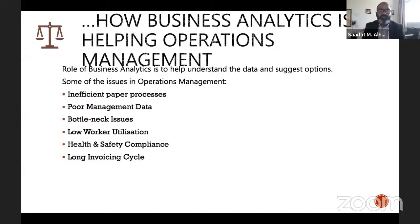Now, how can business analytics help? We talked about all the issues related to that, but we really need to understand how it is helping operations management, right? If you look at some of those aspects in terms of the processes we are doing, we still have a lot of inefficient paper processes. We still have different departments working in silos, not connecting, communicating, and understanding what impact one department could have on another department. So, poor management of data, bottleneck issues. A lot of times the marketing department, without consulting operations, may float some offers without realizing that they may not have the capacity to make that much, or they have the capacity but their suppliers don't have the capacity to look into that. So we really need to understand that.